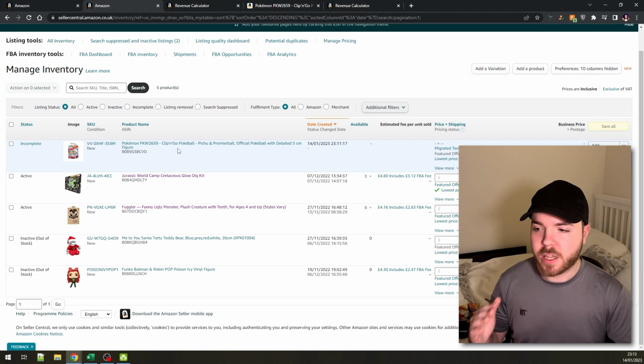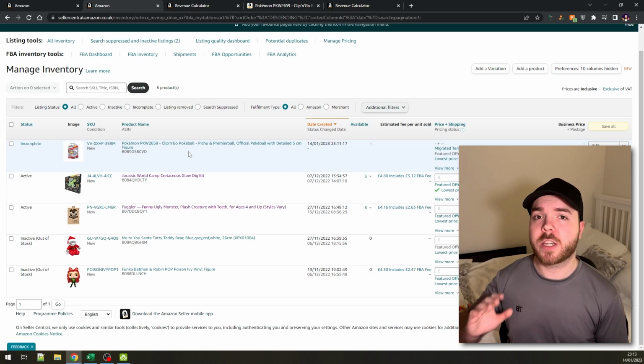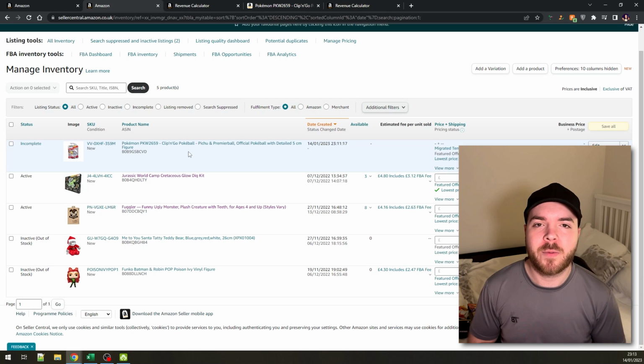As you can see, the Pokemon Clip and Go Pokeball has arrived there in our inventory, but we just need to wait for the other one to populate. Sometimes it can take about 5 minutes before it shows up. So let's just wait for both of them to be there, and then we'll create a shipment.